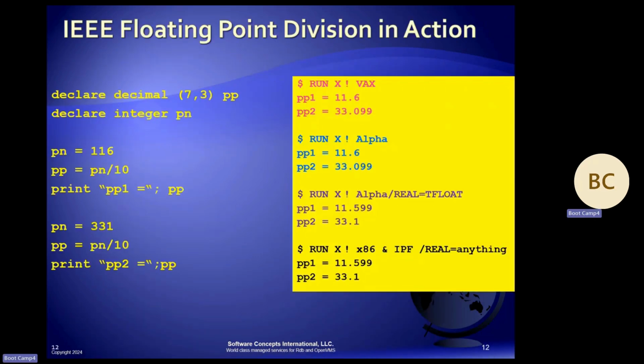I got challenged at a presentation many years ago. Well, the differences in floating point are down in the 18th bit of the fraction. I said, yeah, okay, that's true. However, here is a tiny little BASIC program that came out of the RDB regression test suite, coincidentally. That's how I found this. And yeah, you can demonstrate very simply that an innocent operation like 116 and 331 divided by 10 give different answers. All right, so questions about floating point?